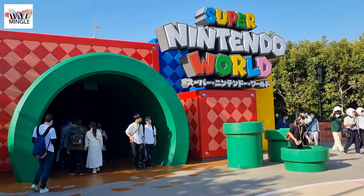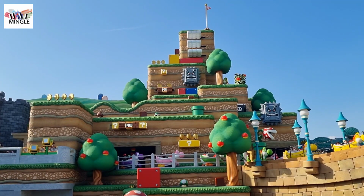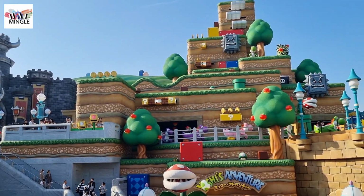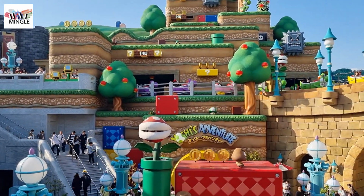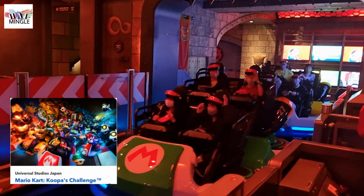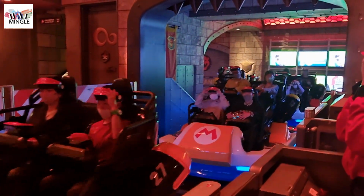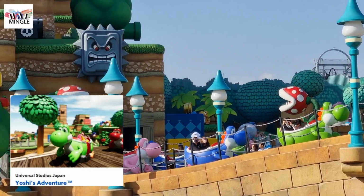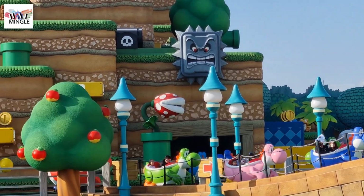Super Nintendo World is insanely exciting. Like, no joke. It's like stepping into a real-life Mario game, where you can totally dive into the fantasy world in, like, seconds. You gotta check out these two awesome rides. First up, there's Mario Kart: Koopa's Challenge, a super cool AR ride with special effects. And then there's Yoshi's Adventure, which is like a fun amusement park car ride. Just chill and check out the awesome Mario world from up high.